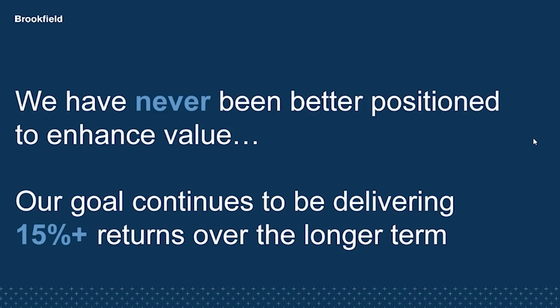Brookfield also said that they have never been better positioned to enhance value, and they are remaining committed to their goal of continuing to deliver 15% plus returns over the longer term for their investors.